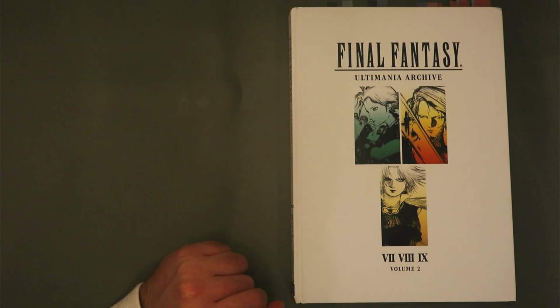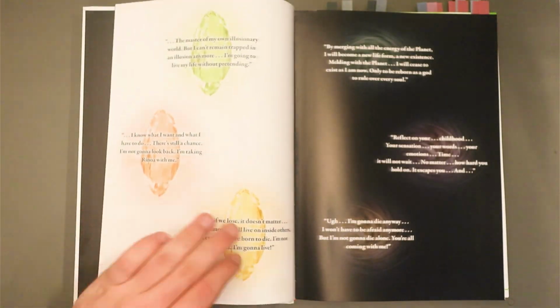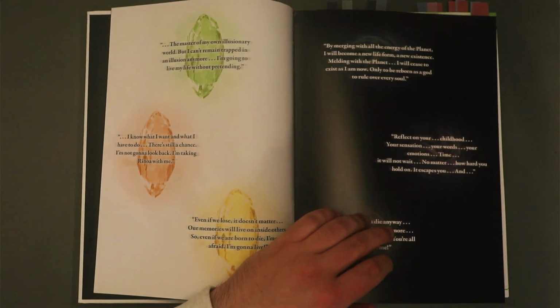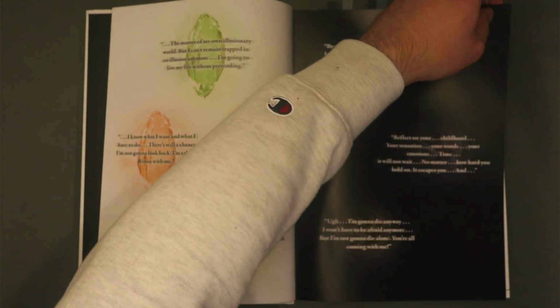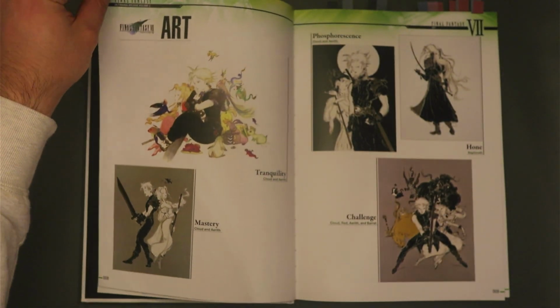And I've gone through and picked out some key bits I want to talk about. I'm not going to go through cover to cover on the Final Fantasy 7 bits, but I will visit some of the interesting tidbits that I found and that I wanted to talk about. So hopefully I can cover everything and remember what I wanted to say. That might be a start.